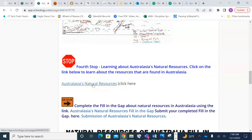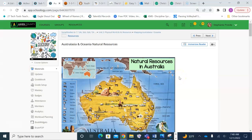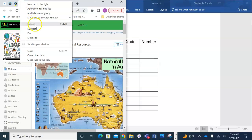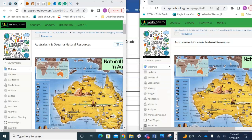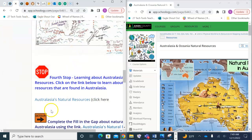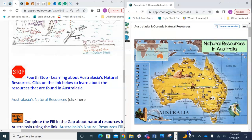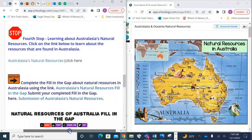You're going to click this link, and remember that you can split your screen by Windows key, right or left arrow, and you want to duplicate. So duplicate by clicking the tab up here and choose duplicate, and then drag it out so that you have 2 pages, and on one of the pages you want to stay here, and on one of the pages you want your work page, okay? Because you are going to do this activity right here, complete the fill in the gap to learn more about the natural resources in Australasia, okay?